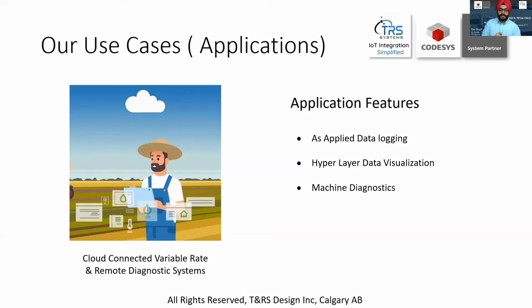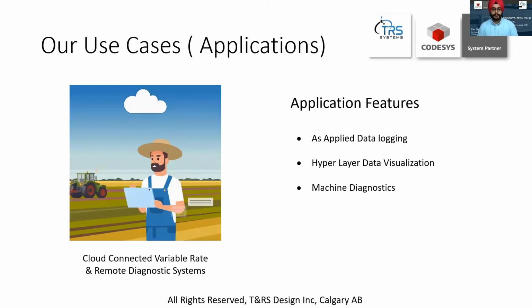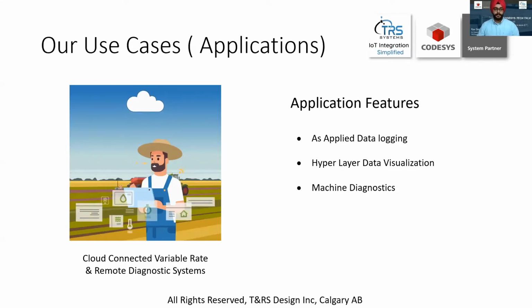Those layers of data, what they are, stay tuned, and we'll get to them towards the application side of the presentation. And then, of course, last but not least, we're providing machine diagnostics. So it just adds to the value add of cloud integration.